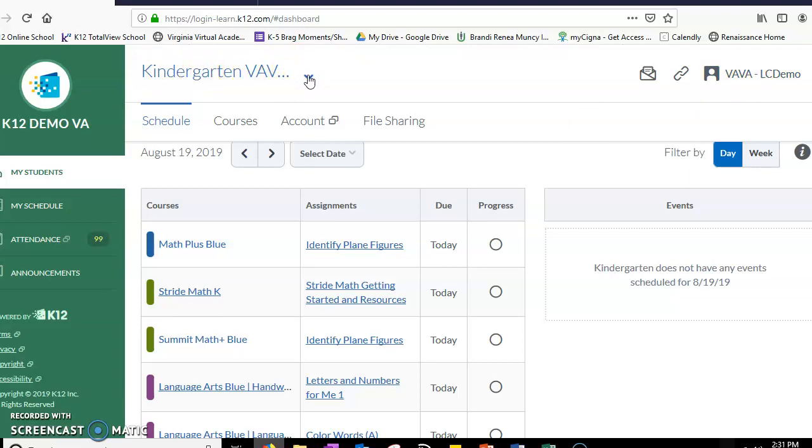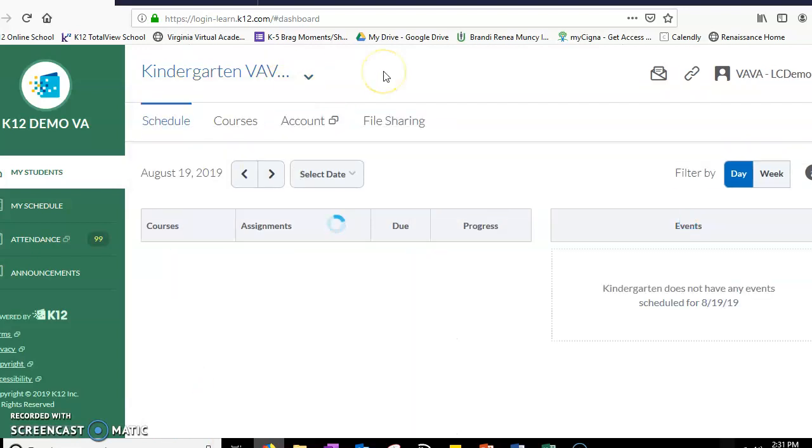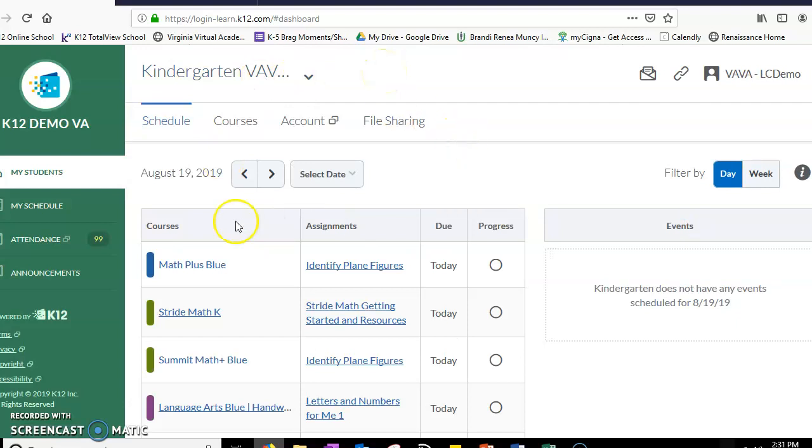If you have multiple students with us, then you're going to click this little drop down, and it's going to list all of your student names. For this VAVA Learning Coach demo account, this demo Learning Coach has someone in every grade through 8th grade. So I'm just in the kindergarten one. Most of them look identical, so it's really not that big of a difference.